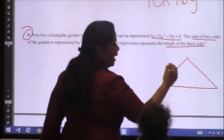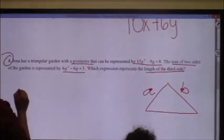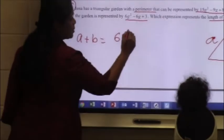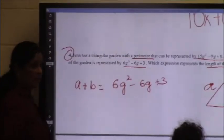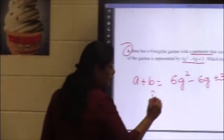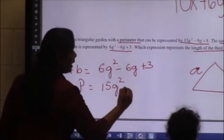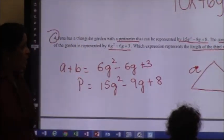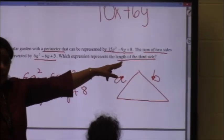This side and this side is given as, say for example, if I denote it as side A and B, so they have given me side A plus B as 6g squared minus 6g plus 3, isn't it? And they have given you the perimeter as what? 15g squared minus 9g plus 8. What is it that they have asked? Length of the third side, isn't it?